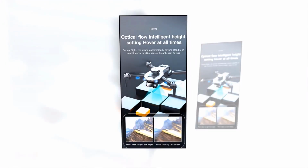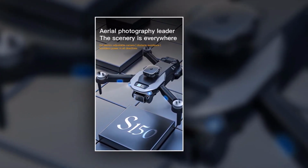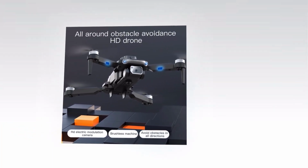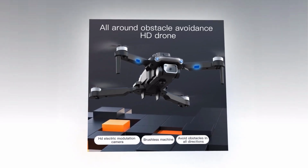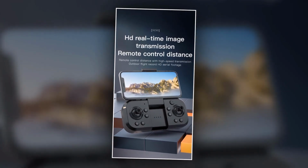With its headless mode, gravity induction, beauty filter, and gesture recognition, you can focus on getting the perfect shot without worrying about controlling the drone. The 50x zoom feature allows you to get up close and personal with your subject, while the track indexing feature lets you easily track and follow moving objects. And with mobile phone control, you can operate the drone from your phone and even share your footage on social media in real time.